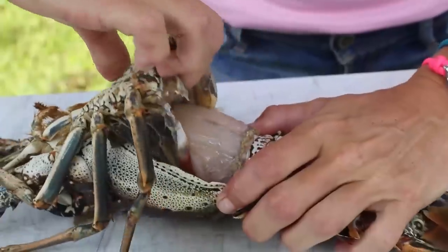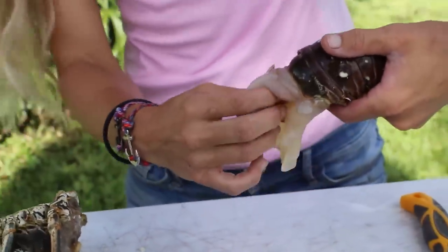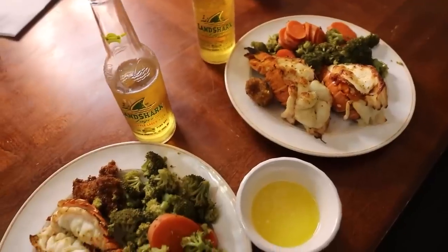So we're gonna show you exactly how to go out there and catch your own lobster, and a new efficient way on how to clean lobster tails and get approximately 10% more meat out of your lobster than traditional cleaning methods. And then in the cooking with Puddin portion of the video, I'm gonna show you about 4 different ways to cook these lobsters, every single way better than the next.